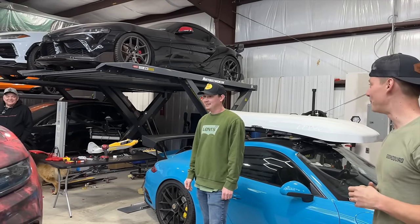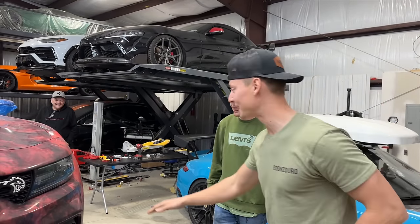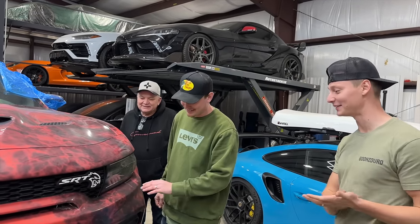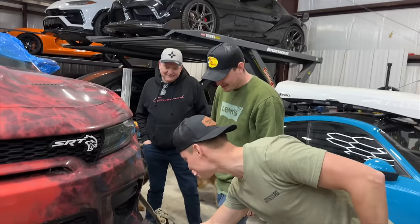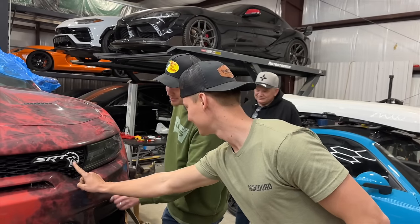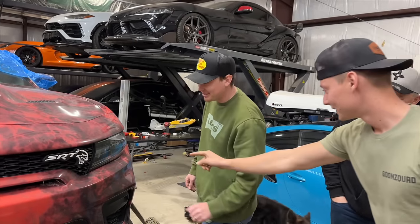Dude, but this thing is a beast. Look at this wrap, man. It looks so sick. That looks crazy. It looks so sick in the sunlight and everything. Look at this exact color of the track hot. Oh, dude, look at this. That might be sick. Dang, it's a big old sign. I bet that thing lights up.